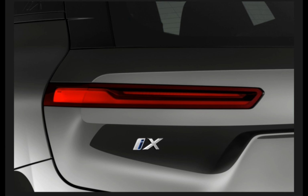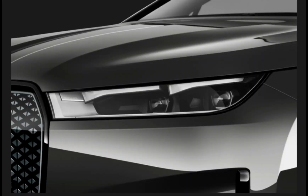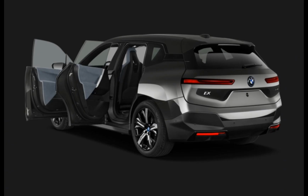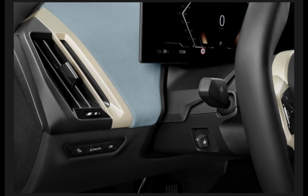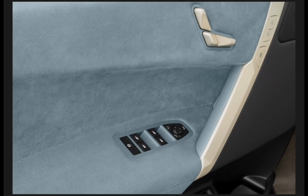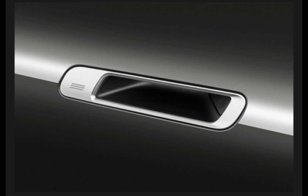With its novel M-specific motor design, combined output is 532 horsepower and 749 pound-feet of torque. However, engaging Sport Boost mode takes power to 610 horsepower, and activating Launch mode temporarily increases torque to 811 pound-feet. BMW's range estimate for the M60 drops to 288 miles. So does its 0 to 60 miles per hour time, down to just 3.6 seconds. Range totals 288 miles on 21-inch wheels and 274 miles on 22-inch wheels.